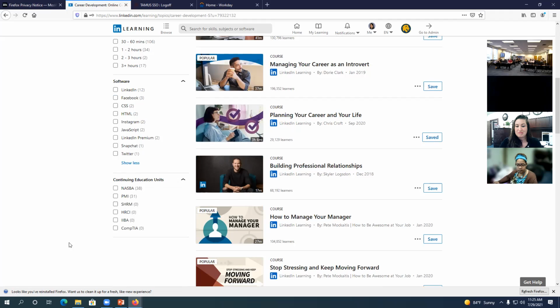These are all of the different agencies out there. NASBA is accounting, PMI is project management, SHRM and HRCI are both HR. The IIBA is business analyst certification. I didn't even know that was a thing, because that's my degree right now. Anyway, CompTIA would be technical types of things. You see there's 0 of those, right? So nothing for HR. So I may not be interested in looking at any of these if I'm looking for continuing education for my HR and so on.